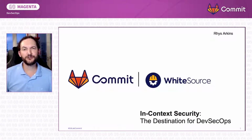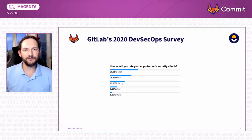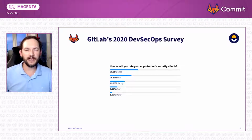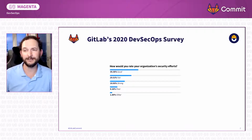Let's continue the security discussion today by talking about DevSecOps and reducing context switching in open source security. Now, as many of you hopefully saw, maybe even participated in, GitLab released its 2020 DevSecOps survey results recently, and I was interested in this question, particularly about how nearly half of the respondents were not willing to classify their current security efforts as good or better.